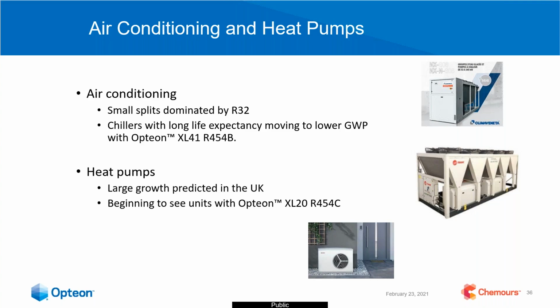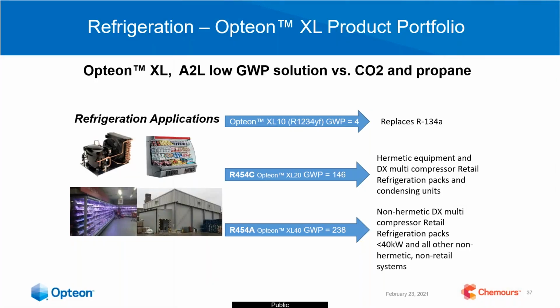On heat pumps for the more domestic, smaller end of the market, we see incredibly large growth predicted for the UK as we move away from gas boilers. We're actually beginning to see units now with our product 454C, XL20 with a GWP less than 150. So you will increasingly see products with those in the market. But this is very much OEM driven, but as we know, new equipment is going to be an important part of the mix.